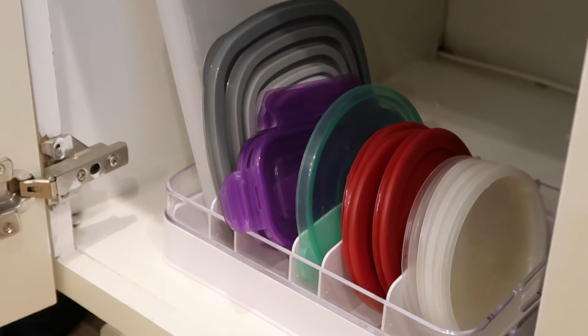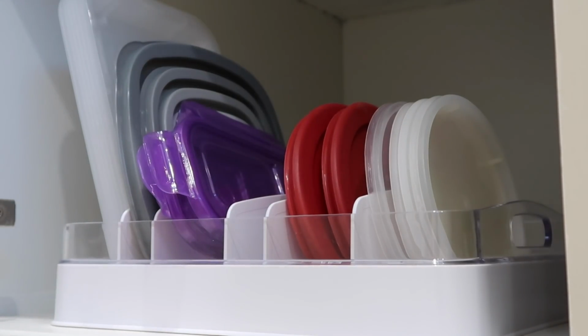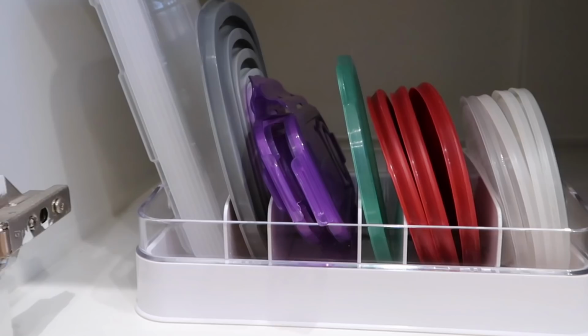So if your lids are out of control right now and you really want to just have a quick, easy system, this is something you would definitely love.